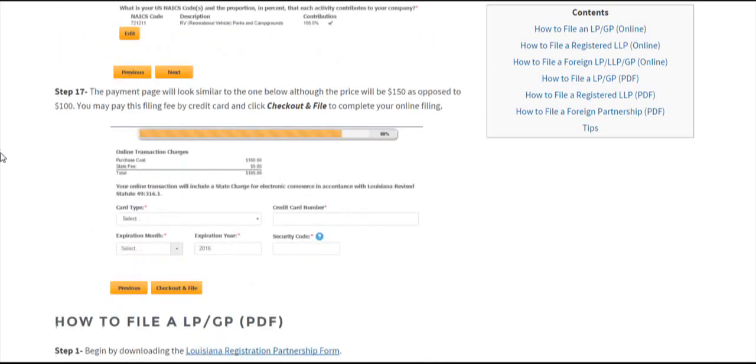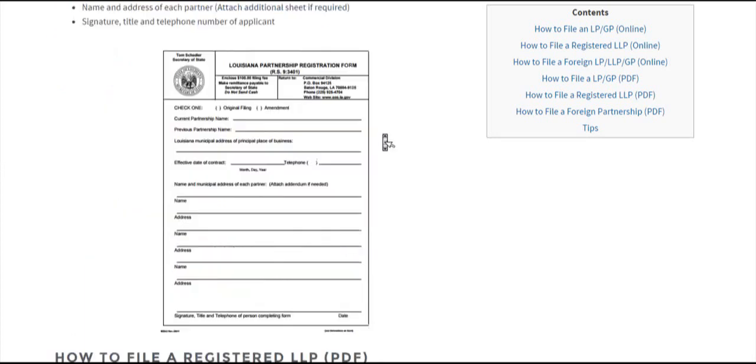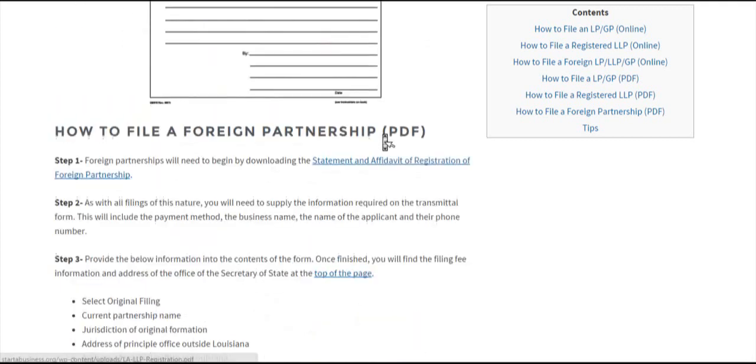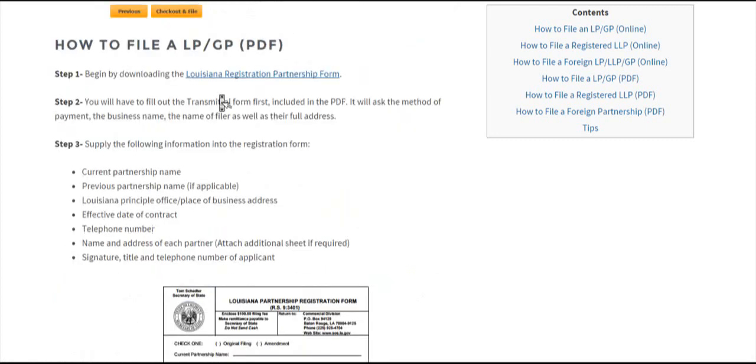So let's scroll all the way down here, and we'll just get to the PDF form. So you can download the Louisiana Registration Partnership form. You can do the same for LLPs, or you have the foreign partnership form. Pretty much the same thing for all of them. The first form is going to be a transmittal form. That's going to ask the method of payment for your filing fee, your business name, and then the applicant's name, which is you, and your full address.